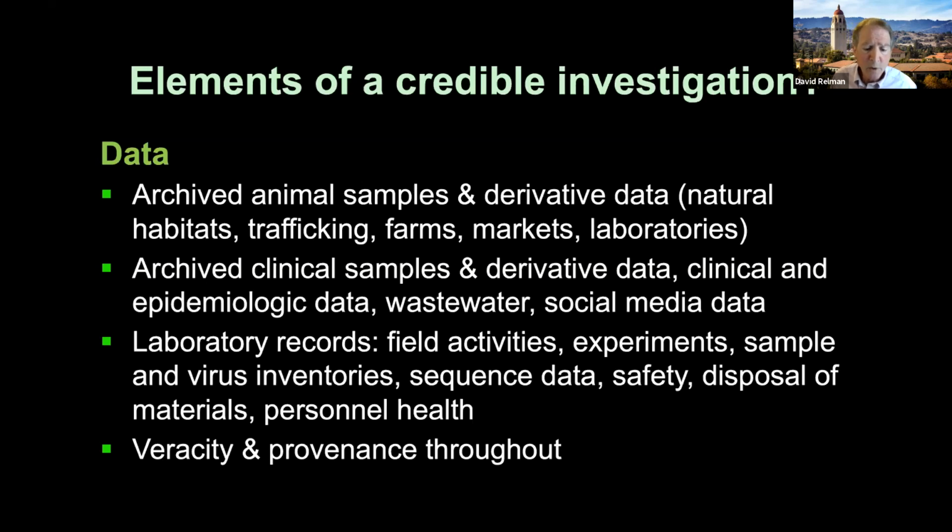I'll mention that the Wuhan Institute of Virology played an enormously valuable role in contributing to our understanding of coronaviruses. They used to have a virus sequence database that they shared with the world. It was an incredibly helpful thing that they were doing.